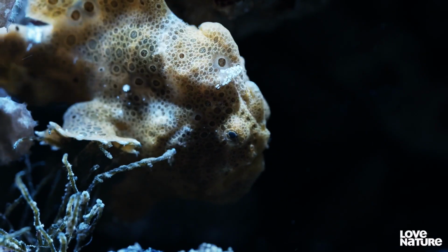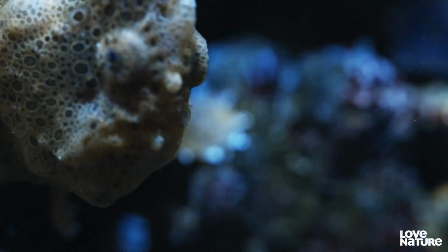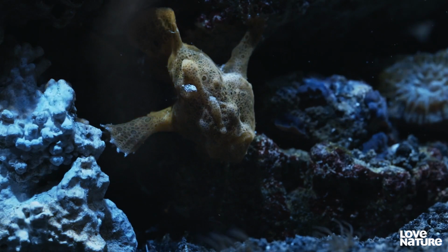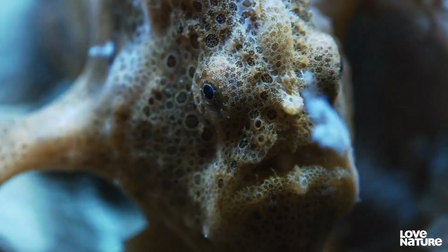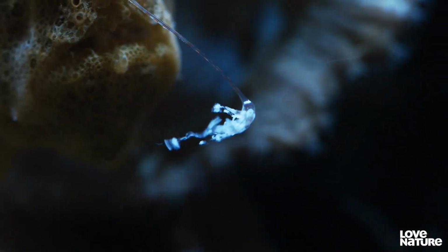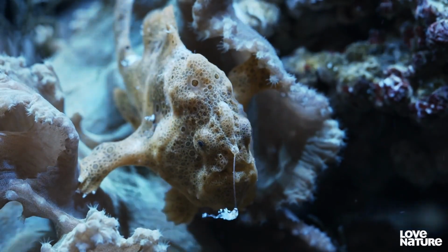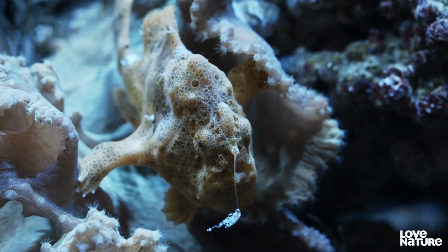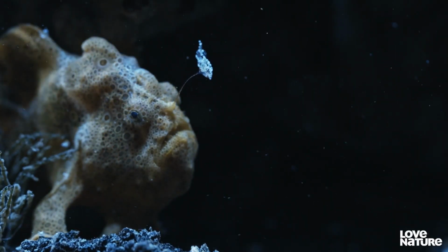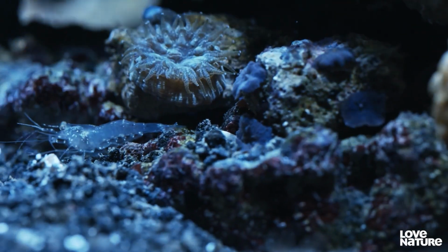Fishy hands, rather than fins, allow it to move along the seabed. Its dorsal fin has elongated to become a fishing rod. And the final touch, a lure that looks like a tasty marine creature. Using its hands to anchor itself, the frogfish dangles its bait and waits. A shrimp spots what it thinks is a potential meal and moves closer.